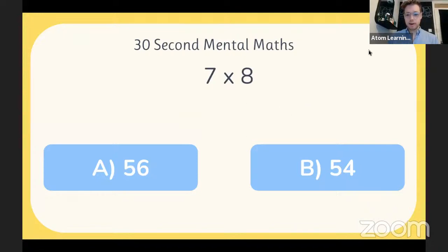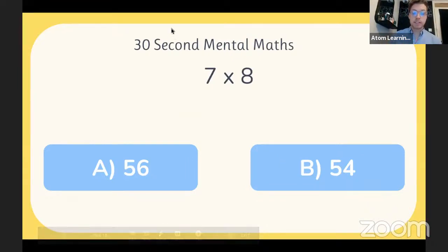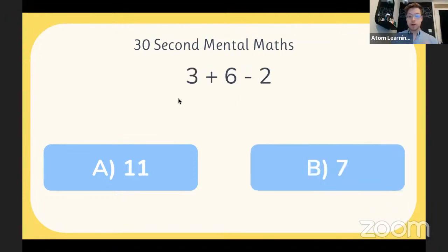Okay, 5 more seconds. 4, 3, 2, 1. How do we do? So 82% of us went for answer option A, 56, which is right. Well done. Straight into the next one. 3 plus 6 minus 2. Let's go. Relaunch the poll. Go. A or B? Is it 11 or 7?